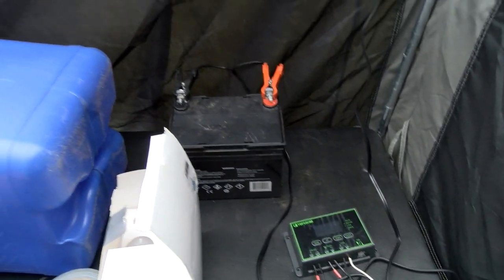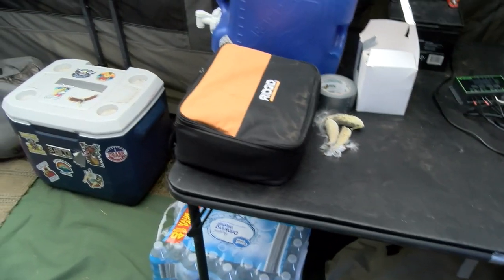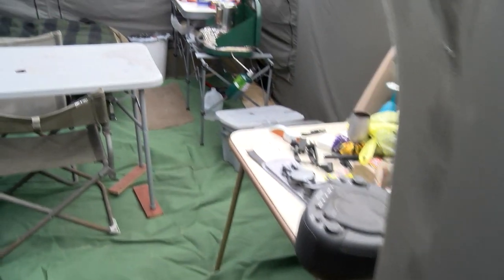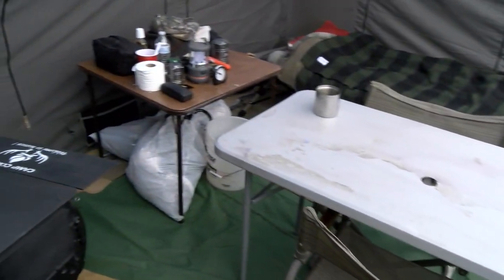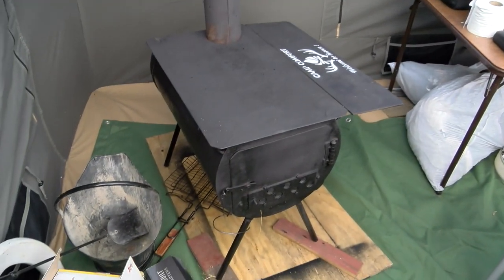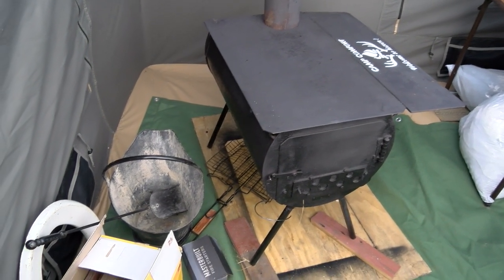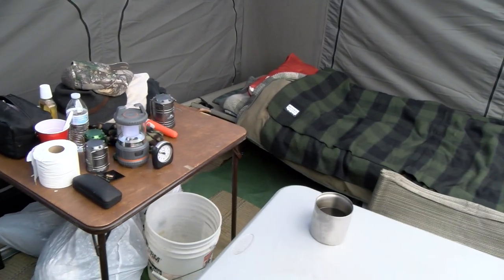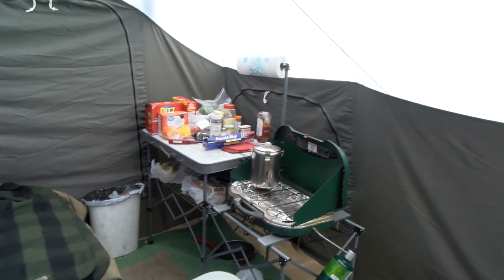Charge controller, battery, water, cooler, crossbow, sleeping quarters. Somebody came in here and just messed it all up. I had it looking great. Looks like a robbery went on in here. The kitchen.